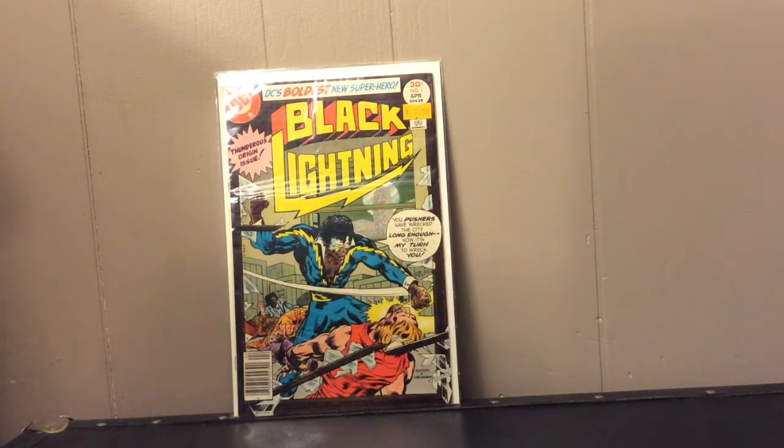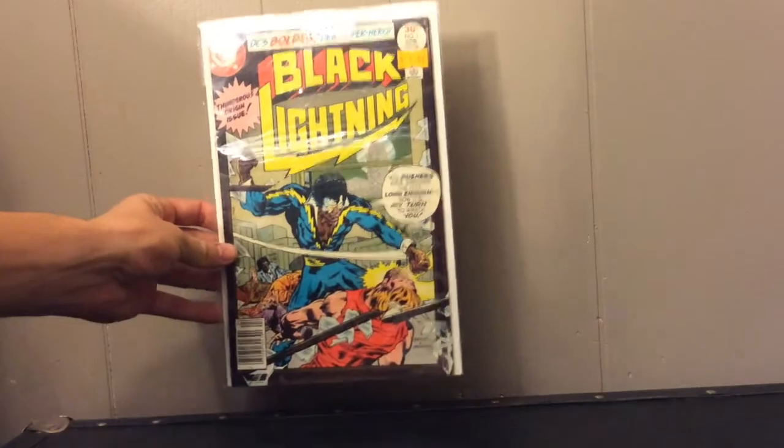So first appearance of Black Lightning, kind of cool, different. One of these more minor characters. You never know what could happen with them. But just awesome cover, classic sort of Bronze Age looking book. And I think bright colors, everything looks good. So for me, it's worth it. I was happy to pick it up.